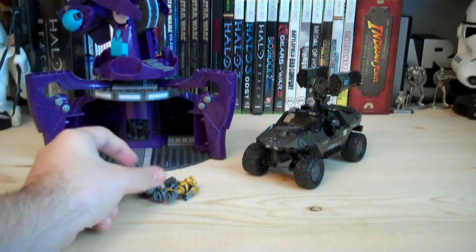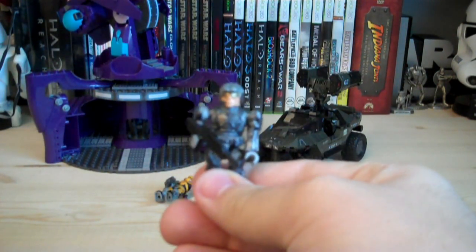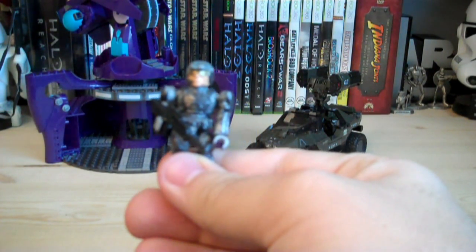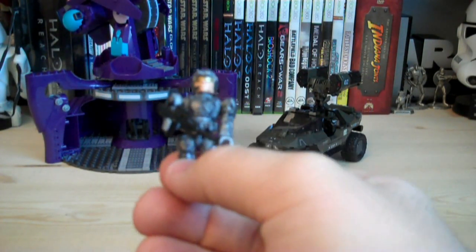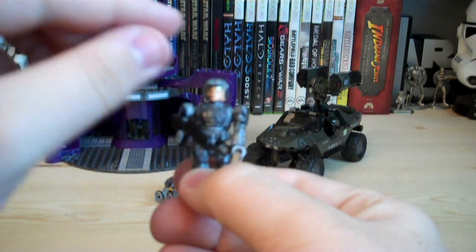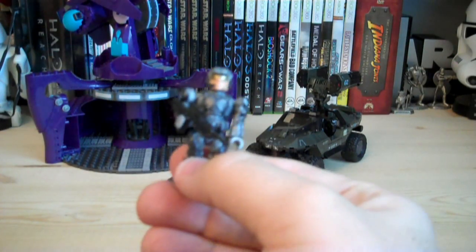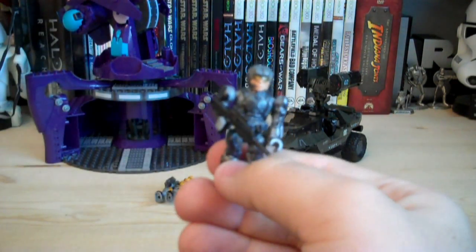Now moving on to the UNSC figures. The first one here is the UNSC Marine sporting a brand new head sculpt. This one's similar to the ones with the elephant, and I believe it's the Silver Combat Unit, except he has an entirely solid visor instead of just a little eye type piece. But really cool head sculpt. This is one of the first Marines that we've actually had with a facial sculpt and whatnot. But it looks pretty cool.